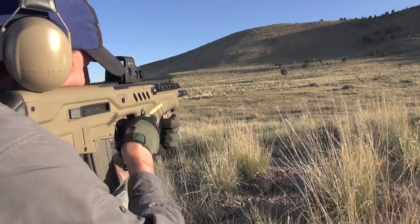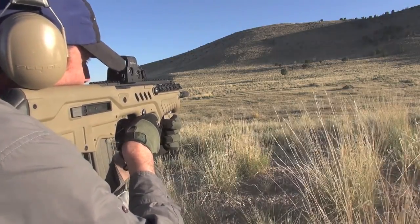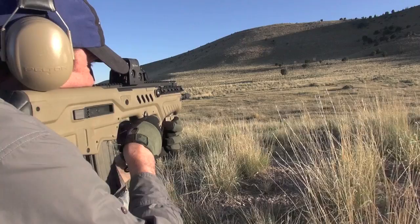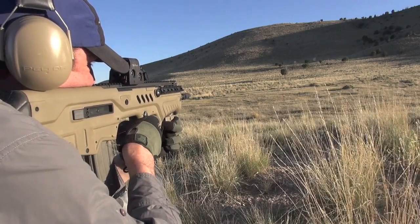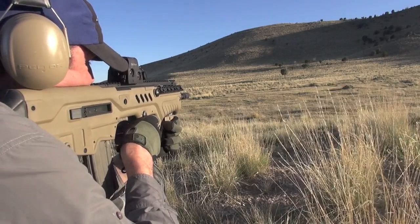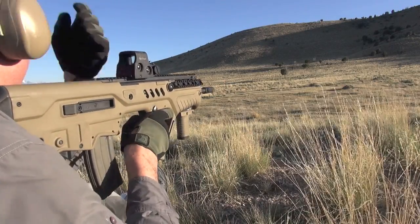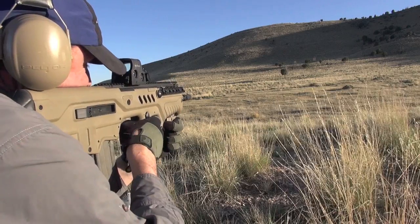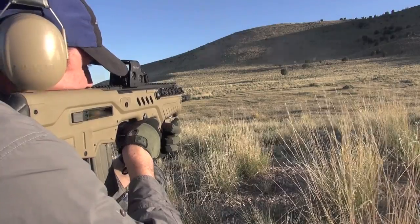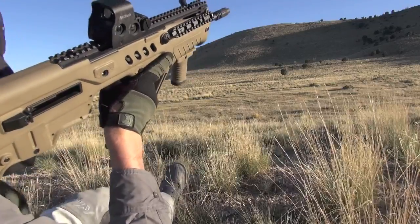Let's see where I'm at here. Yep, right there. Come on now. That's it. That's a sweet trigger. I don't know if it gives me any higher rate of fire, slightly, than the stock Tavor trigger. A little bit. That's me. You may be different. Can't remember where the mag catch is.